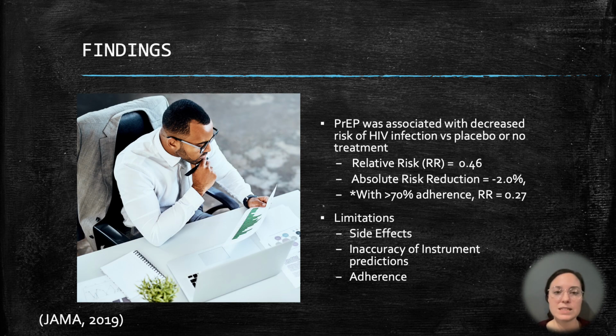So the findings of the study were that PrEP therapy was associated with decreased risk of HIV infection versus the placebo. The relative risk was 0.46, which means that since the relative risk is less than 1, the therapy is effective. The absolute risk reduction is negative 2%. So those people who got therapy were 2 times more likely to not be infected than those who received the placebo or no treatment. And then it also showed that those subjects that took the treatment at least 70% of the time had a relative risk of 0.27 compared to just 0.46 for anybody who received the treatment. So it was more effective if you took it at least 70% of the time.